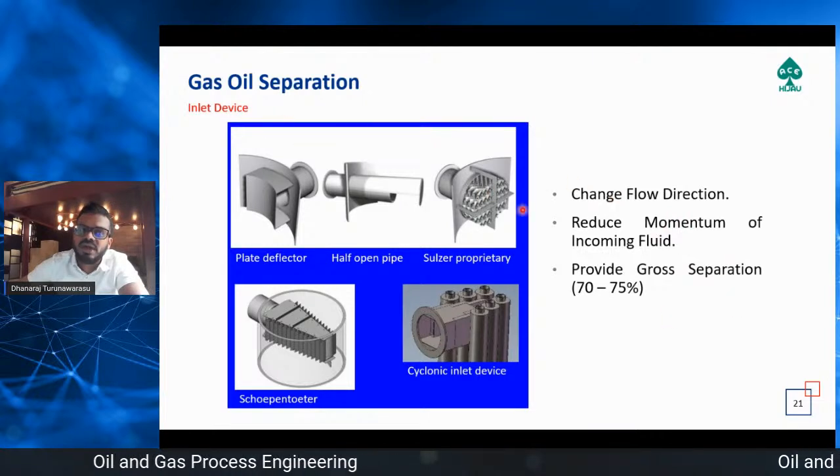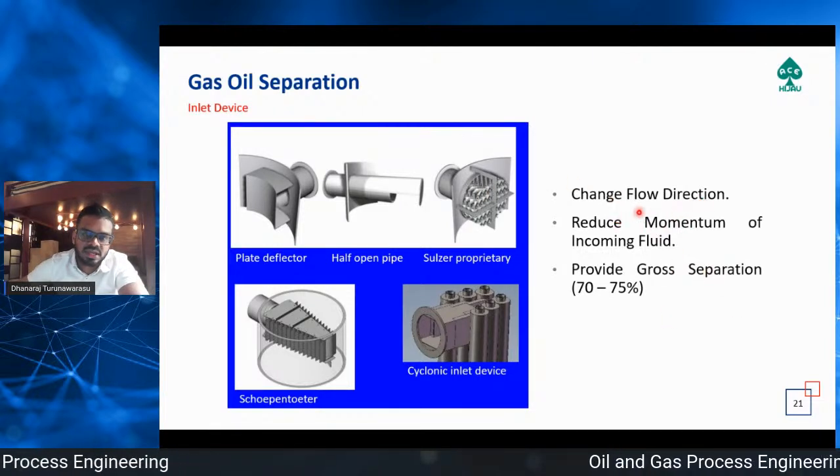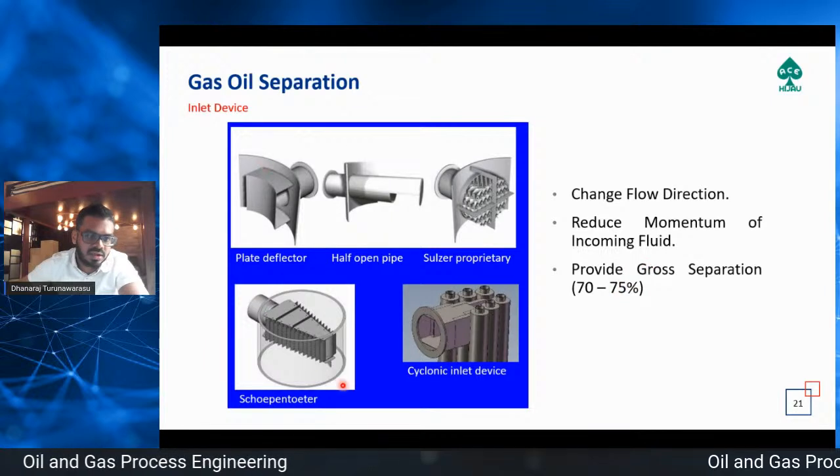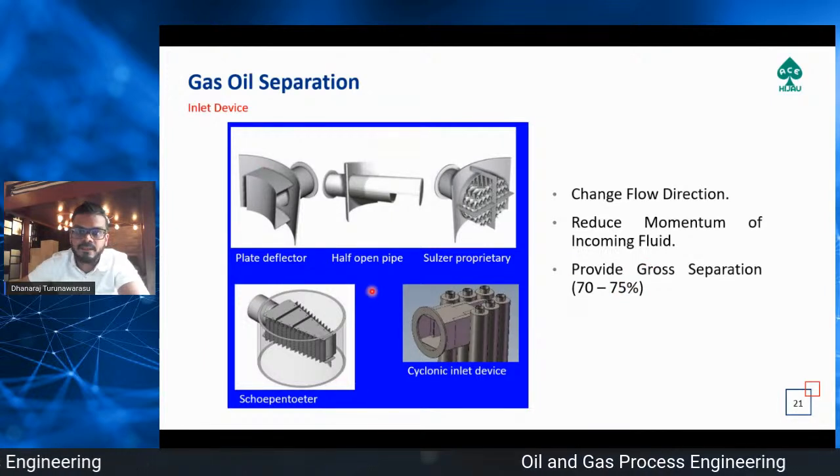So the purpose of an inlet device is actually to change the flow direction and to reduce the momentum of your incoming fluid, and most of your gross separation will occur at this inlet device section.